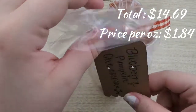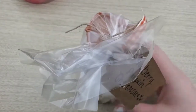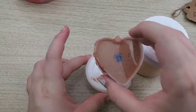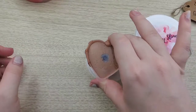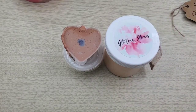I love everything about it, and I love the handwriting and how cute it is. It looks like it's a little gift, which I think is adorable. So really quickly, I must have spoken a little too soon. I did not see it, but this slime right here leaked, but there are no cracks, so I do believe it was just a little over full, which is perfectly fine considering there wasn't a big mess and it was contained in the bag.